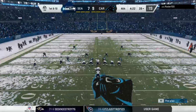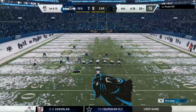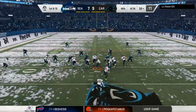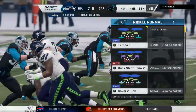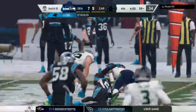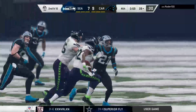Wilson now perfect since the second half started, 7 of 7. It's first and 10. They'll toss it out to Carson. And he is met at the line of scrimmage, and he goes down right there. No gain on the play. It'll be second down. Looked like he was trying to bounce it outside, but no success.